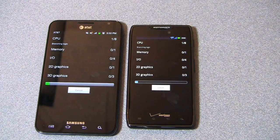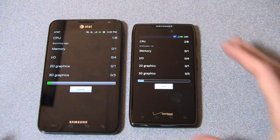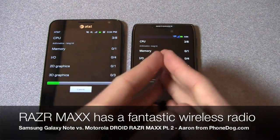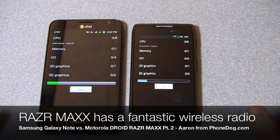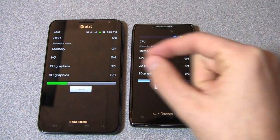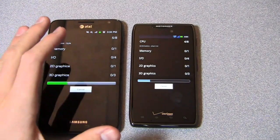Now let's talk a little bit about reception and overall voice quality on these devices. When it comes to voice and voice alone, the DROID RAZR MAXX is the winner. The earpiece is nice and loud. The wireless radio is fantastic over here. And all things aside with their respective networks, I can retain a signal better on the DROID RAZR MAXX than I can on the Galaxy Note. Now, it's not bad over here by any means.